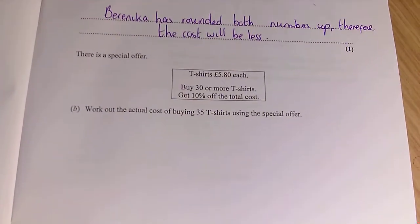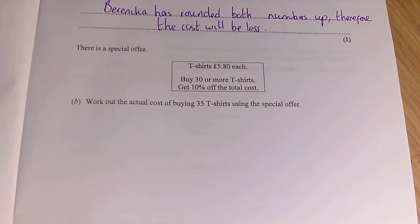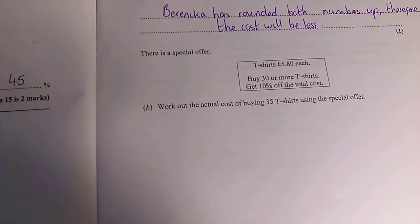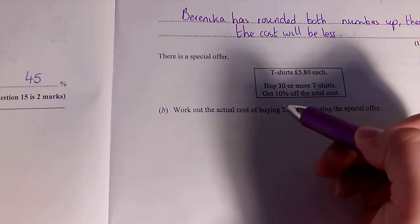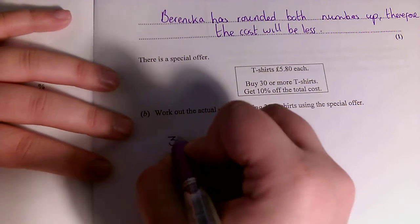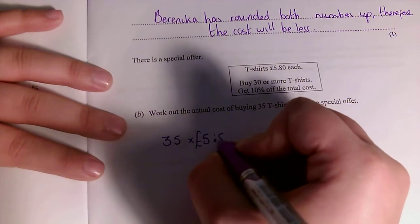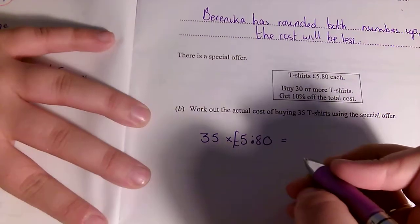There is a special offer. T-shirts are £5.80 each. Buy 30 or more t-shirts and get 10% off the total. Work out the actual cost of buying 35 t-shirts using the special offer. So, she's going to buy 35 t-shirts and then we're going to take 10% off. So, t-shirts are £5.80. We're going to go 35 times £5.80 equals, whichever method you feel more comfortable with.